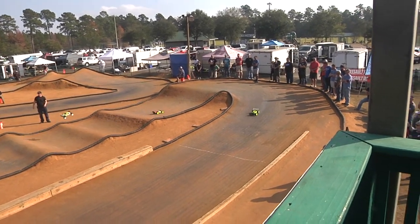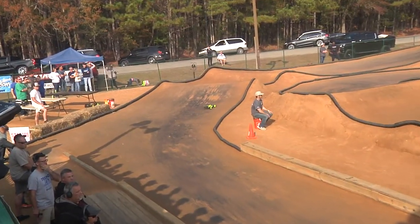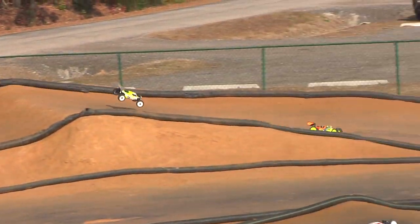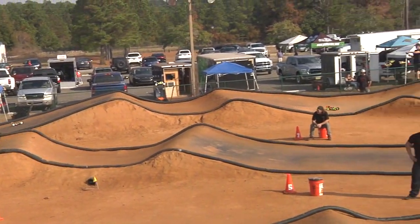Running into 2, looks like Griffin Hanna is going to pick up a spot now. Griffin Hanna moving forward. Dave Burnett now to the number 4. 50 in the 5. Dave Burnett from the B-Main, racing his way up into the 4 spot.